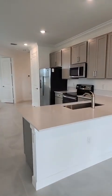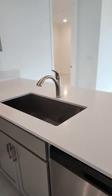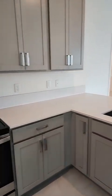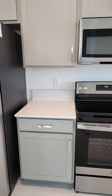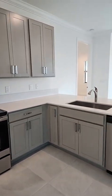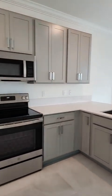Nice, big, deep stainless steel sink, my favorite, so I'm not wearing dirty water when I'm doing my dishes and pots and pans. You have beautiful stainless steel appliances throughout, stunning gray cabinets, and I love the choice of the countertops. I also like the fact that they didn't put the backsplash up because it's so personal on what people choose. So if you decide to purchase this, I can definitely make you some recommendations on somebody to put the backsplash up for you, but at least you can pick it.